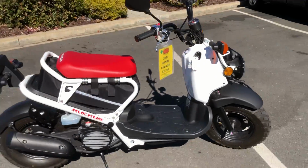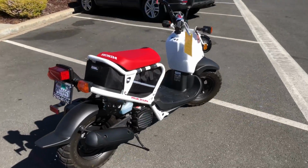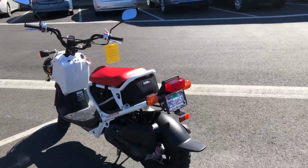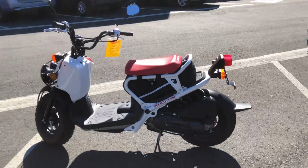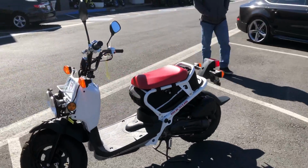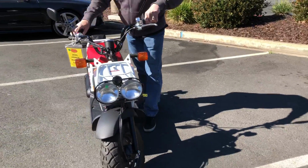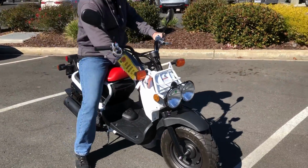That's an extra accessory. Come on by, pick up this showroom condition Ruckus for just $27.99. Electric start, automatic transmission, 50 cc's, well over 100 miles per gallon. Make your scooter dreams come true.